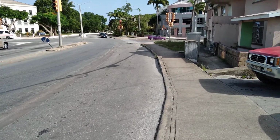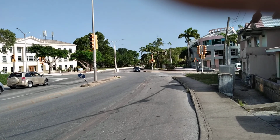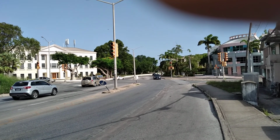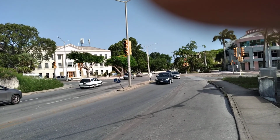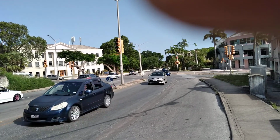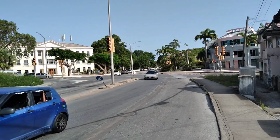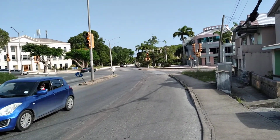Good evening to all. This evening, I'm going to do another walking video, a walking tour of Point Road, St. Michael, looking again toward the traffic lights at the corner of Culloden Road, Point Road, and Bishop Court Hill. The road to the left takes you back to Bishop Court Hill, over the upper Collimarock and the Pine area.